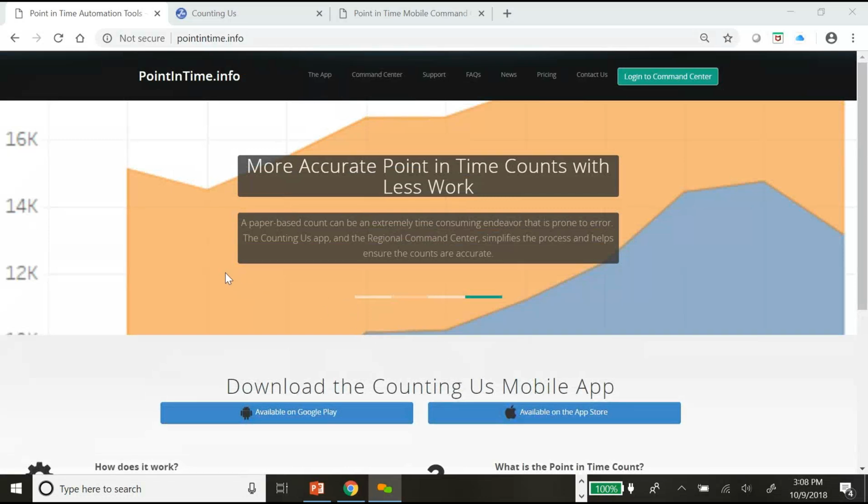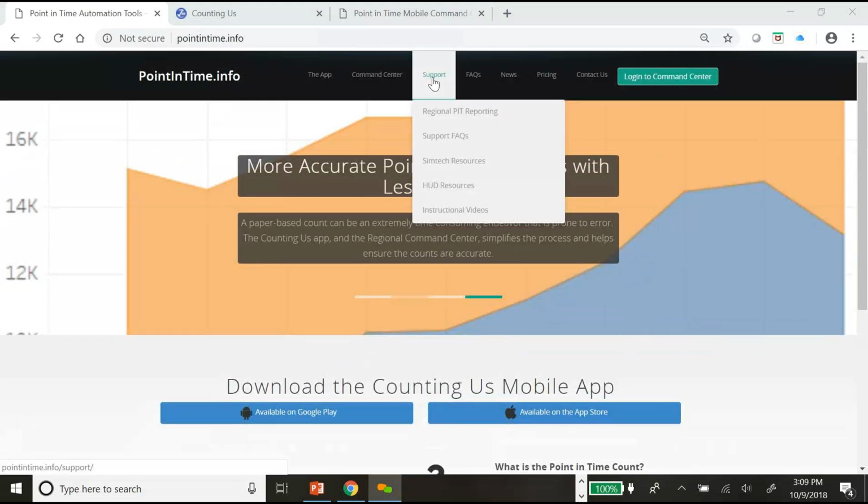The app itself is available on Google Play or the App Store, wherever you get your app. You can just search for it, and we'll talk about how you download and register an account.